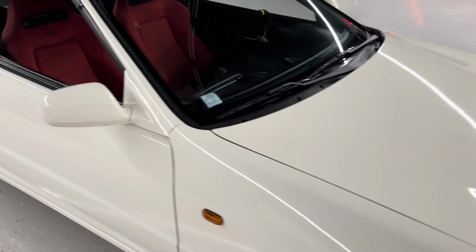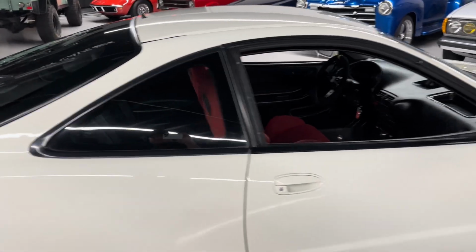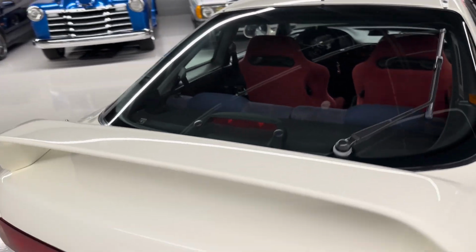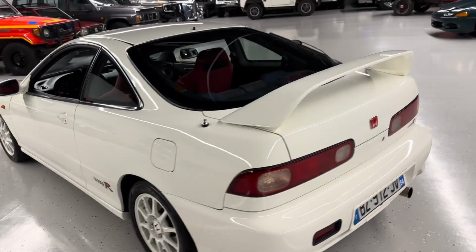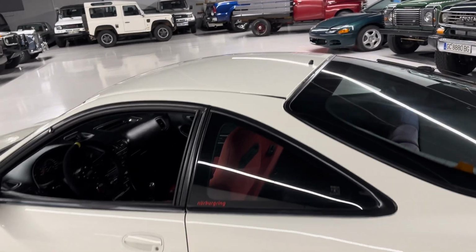Walking around it, you're hard pressed to find any dents, nicks, dings, scratches. I'm looking as I'm talking here, and there's nothing that really, when you go around the car, that stands out. So it shows really well. Documented history, like I said, we have the manuals, the technical inspections.